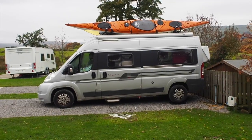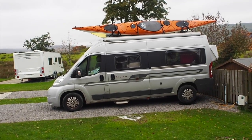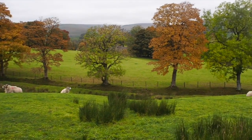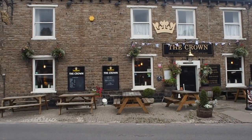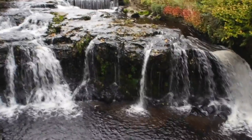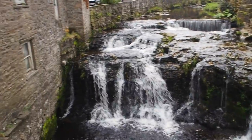This is our campsite for last night in Hawes, and we're just going to take a wee trip down into Hawes town centre. So we're really seeing it at its best with all the beautiful colours of autumn. This is the highest market town in Yorkshire, and there's the obligatory pub, although there's more than one. Oh wow, look at this! That's such a surprise.